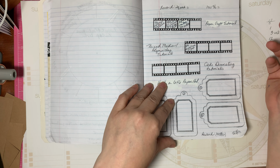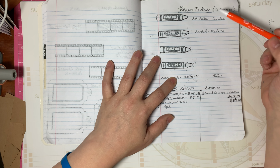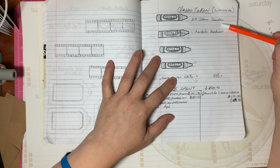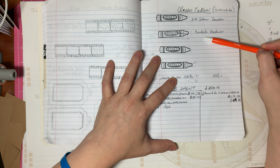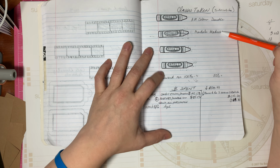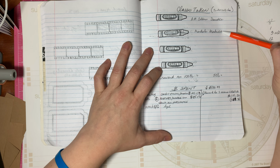And then finally, classes taken. I haven't started. I started on this one. I tried to start on this one. I haven't finished any. This is on Domestika. And this is, oh my God, I can't think of her name. I'm so sorry, I can't think of the name of where this is, but she's a YouTuber, and just look up Mandala Madness and you'll definitely find her.